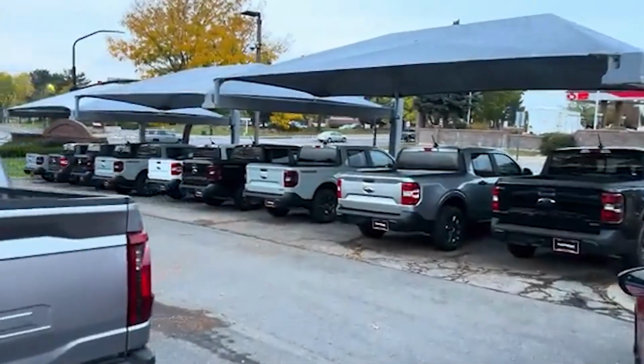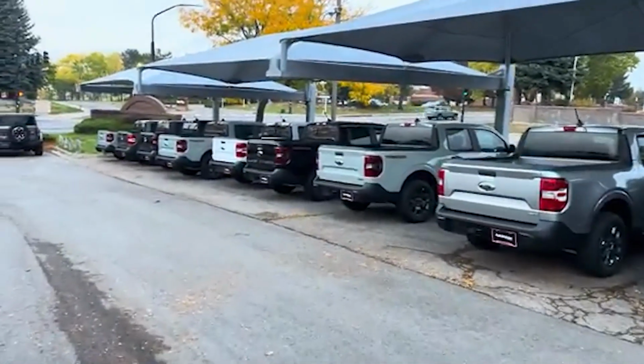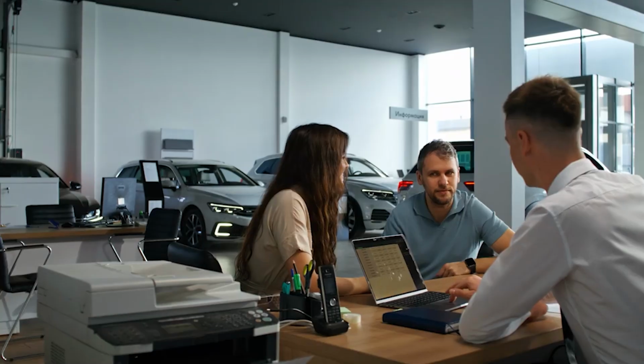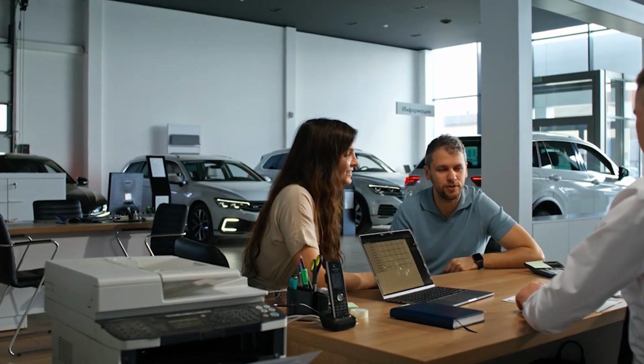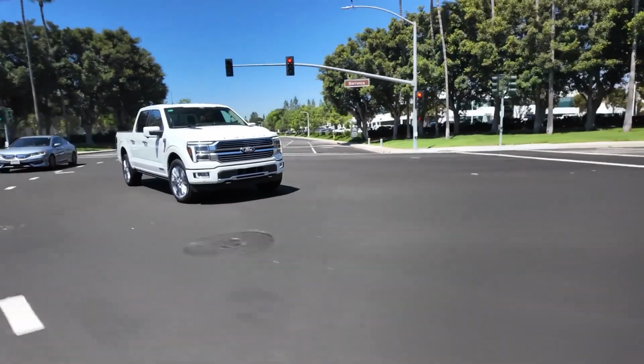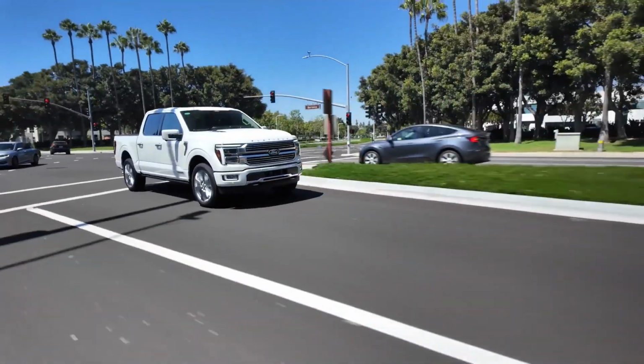For those in the market for a Ford F-150, the current crisis presents both an opportunity and a risk. On one hand, dealerships are offering some of the most aggressive pricing strategies in years, making it possible to secure a significant discount on a brand new truck.